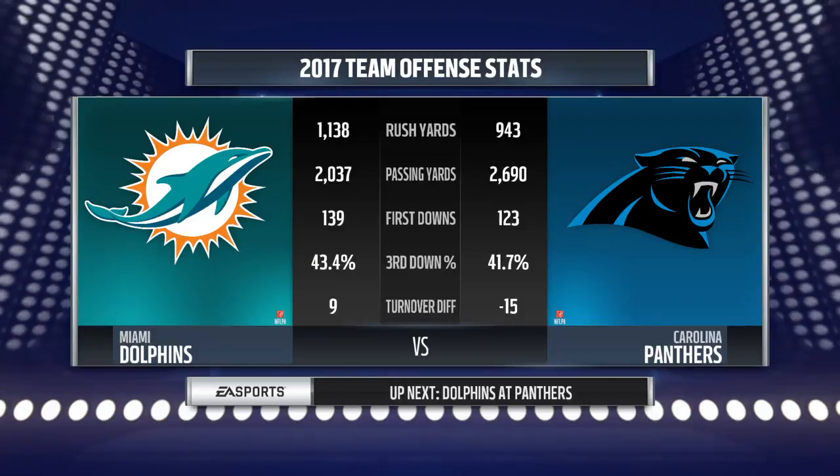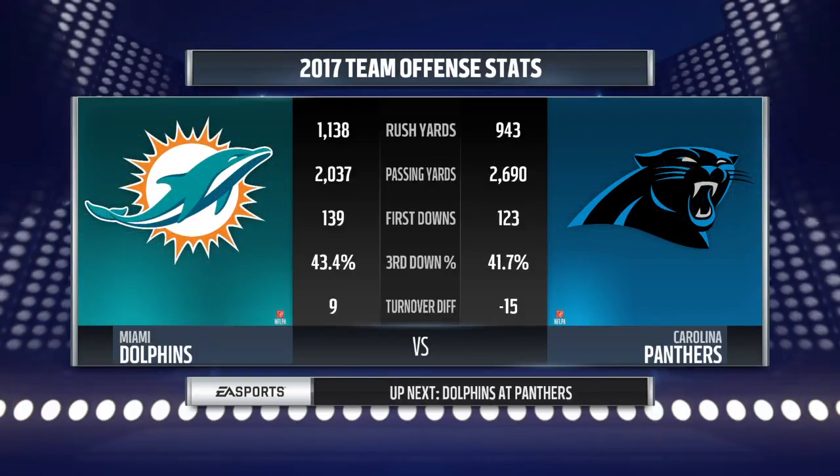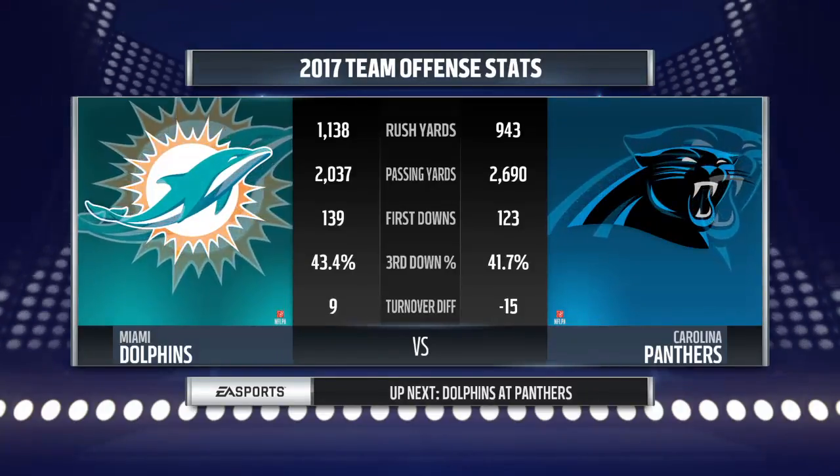Everyone, I'm Larry Ridley, and this is the NFL on EA Sports. Today's game features a team that can get it done on the ground. The Panthers are top 10 in rushing TDs, and they'll go up against the Dolphins defense that needs to be ready for that.